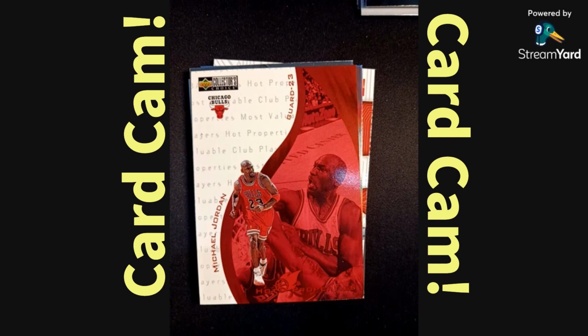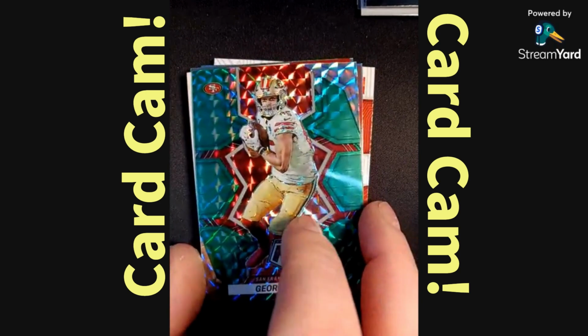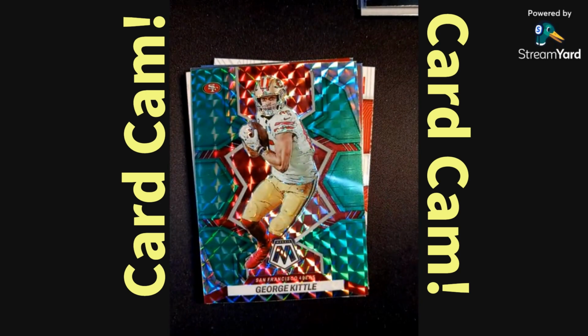All right, then we're going to go back to some football and Panini Mosaic. We've got a 2022 Panini Mosaic Green Prism of George Kittle with the San Francisco 49ers. I loaded up on a lot of Kittle this football season just because the 49ers were on such a great run. But Kittle did not move a whole lot. So I sold a few George Kittles in this multi-card sale. It was good to see because he certainly doesn't move as much as other 49ers like McCaffrey and Deebo Samuel.